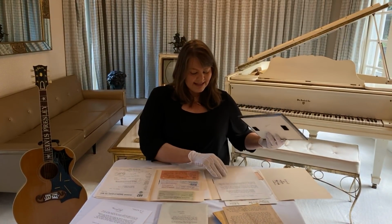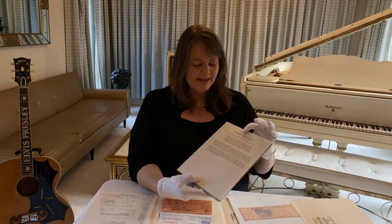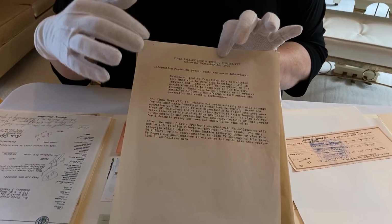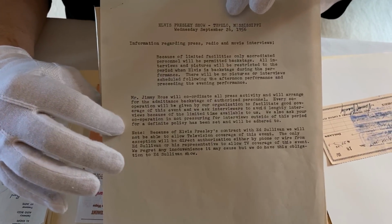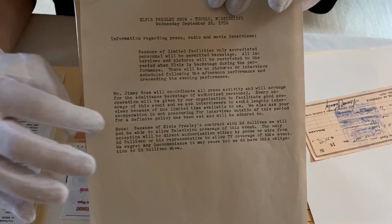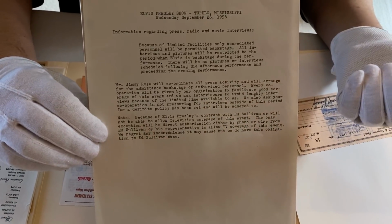Some interesting things. One thing that I found fascinating is that Elvis appeared in Tupelo, Mississippi on September 26, 1956. This was his homecoming show. And this is actually the press release regarding the show. And it states on it that unfortunately there will be no television cameras or no television allowed at the show because of Elvis being under contract with Ed Sullivan. And the only person who could change this was Mr. Sullivan himself.